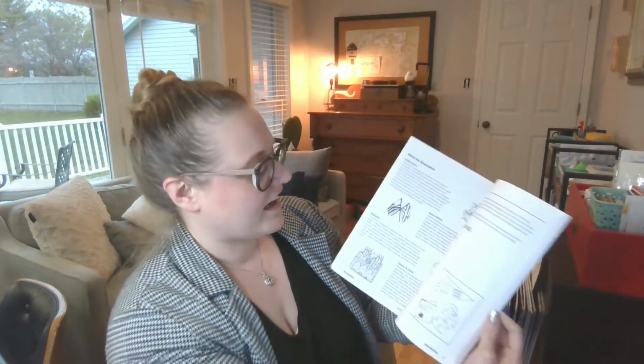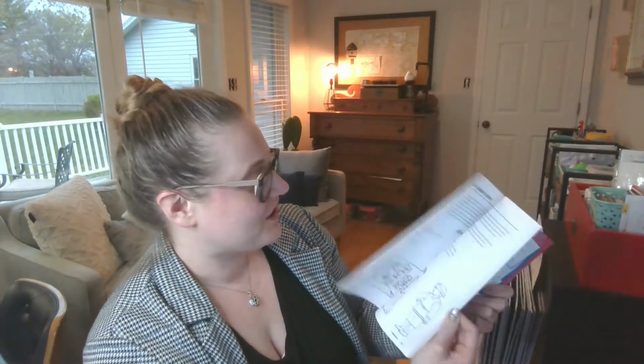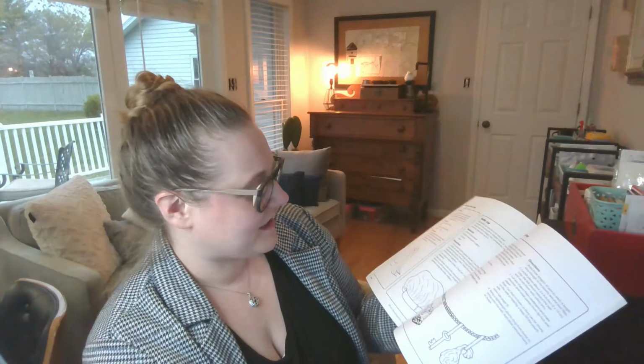We also have the Hands-On Heritage Renaissance Activity Book for hands-on arts, crafts, cooking, research, and activities. And this is more project-based. I'm hoping that she'll get to do a lot of projects this year. She has really stepped it up on her crafting. So I want to kind of indulge that in a really fun year like medieval history.